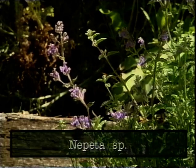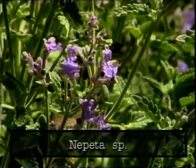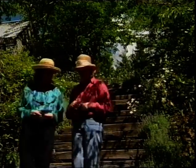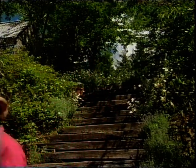In the winter, it dies down completely, and then the spring comes, of course, and the green comes, and then the flowers, which are also soft and fluffy. It looks great growing in amongst the steps like this, against that wood. That's good, really, isn't it? All the colours go well together.